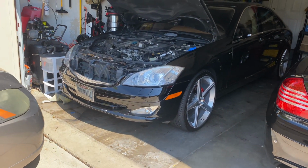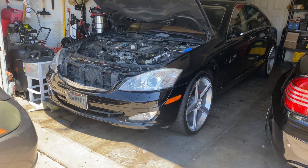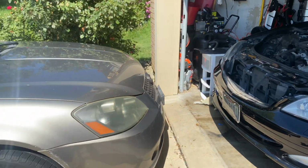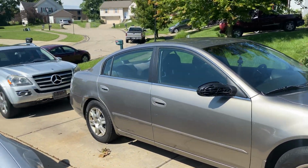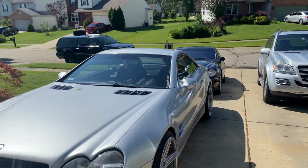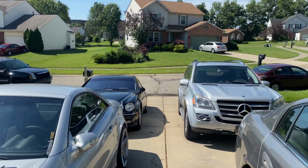So looking forward to doing that, but I need to get this out of the way because that coilover suspension should arrive within another week or so, a few weeks. So I need to get this out of the way and get this done. I picked up some other cars. I have a Maxima that's on the way. So I'm still doing my thing regarding getting to it. You can define that if you want to, but you know what it is.